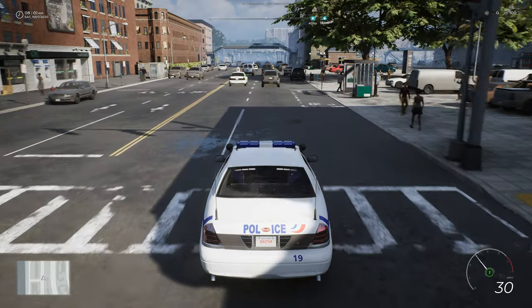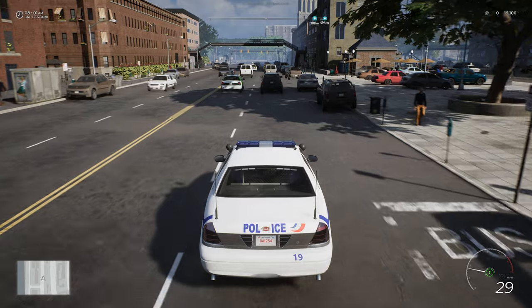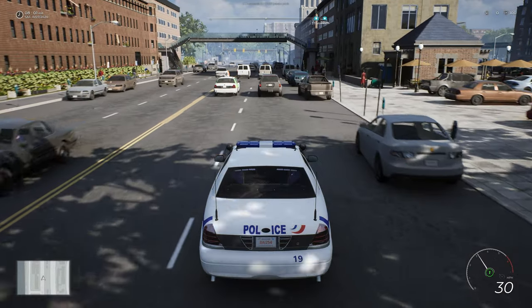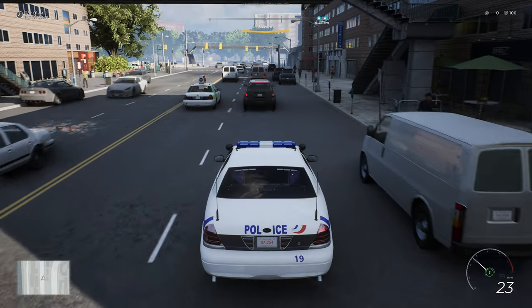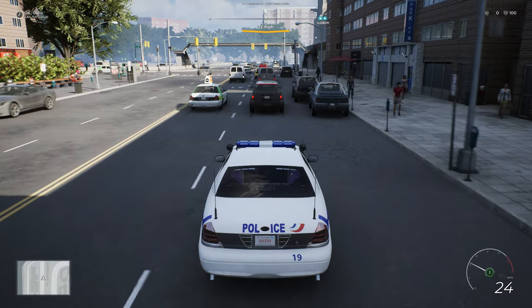And as is usual, whilst we are waiting for a call to come our way, we will be doing some proactive police work, so anything that isn't correct or anything that's not the way it should be, we will speak to the driver.